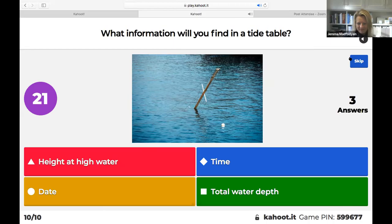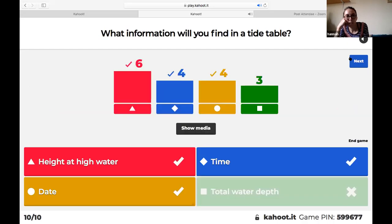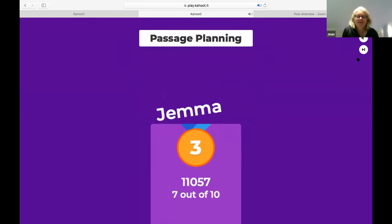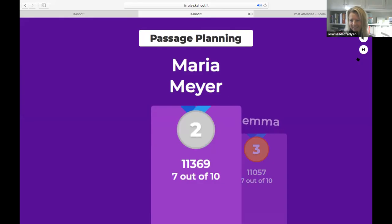And last question. What information will you find in a tide table? Oh, great photograph. Vanessa chose the photograph. Thank you. Three, two, one. Hit submit. Well done. So all of them except for total water depth, because your total water depth would include the water that's already in the sea, which is not included in the tide table. Does that make sense? Brilliant. Well done, everyone.